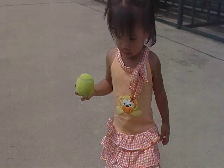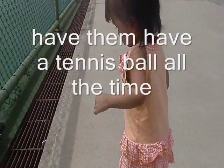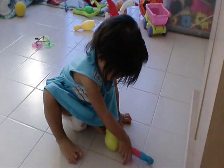she can start learning some basic tennis things. And one of the secrets for us is she pretty much always has a tennis ball. I try to get her to play with her left hand.